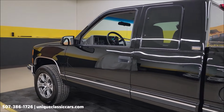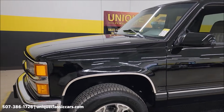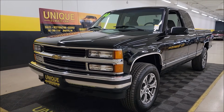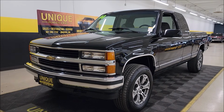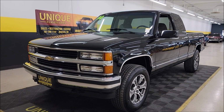Let's go ahead and pop this hood open. I think we know what the engine bay is going to look like if it looks like the rest of this truck. And then stick around to the very end. Jason's going to take this for a drive. I think we have a pretty good idea how it's going to go down the road too, but he'll take you for a virtual ride if you will. So stick around and let's check out this engine bay.